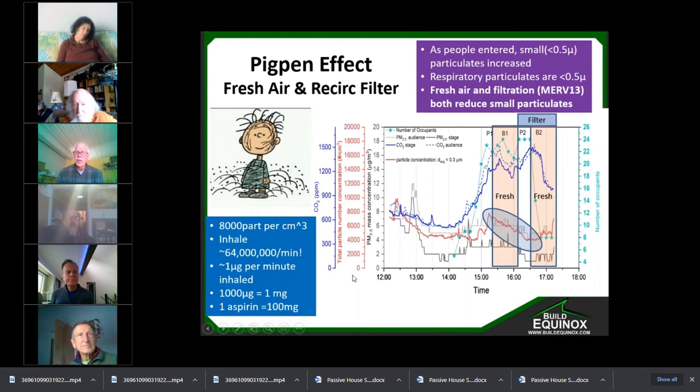So it's not a large amount of mass. And then some fraction of this are very fine respiratory droplets coming out of us. When we turn fresh air on, you can see CO2 dropped. CO2 was at a fairly high level. We weren't ventilating, but it dropped. And you can see the very fine particulates dropped, as we've said they would from our modeling. And then we turned the fresh air off, and CO2 started to build back up.